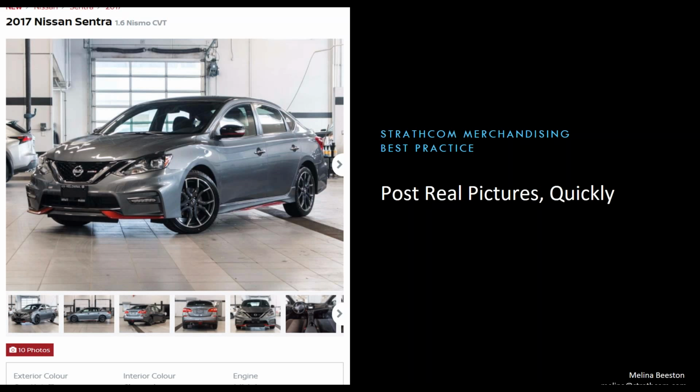that there are 10 photos that you can see of this car. It says right there that there are 10 of them. This is a very base level Nissan Sentra.